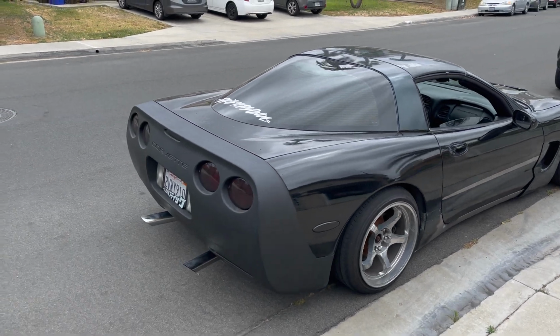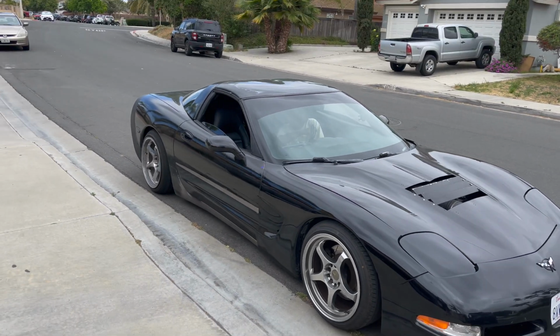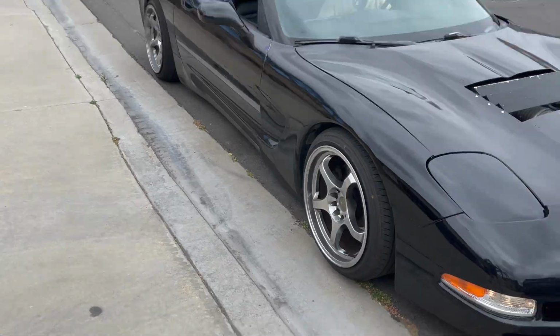Yeah, guys, so Andrew just picked up a C5. Oh, it's so crazy. I really want one. Look at this, man. So sick. It's like an American RX-7 FD, you know?